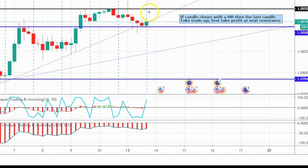If you entered this trade in 2 pieces, I know I'm covering a lot, but you could handle it. I just need you to simplify. If you entered this trade in 2 pieces, the first, as you came into the nearest resistance, which is here, you take the first piece off, move your stop loss to break even, and now you have a free trade on your hands, and allow this to go and see what happens over here.